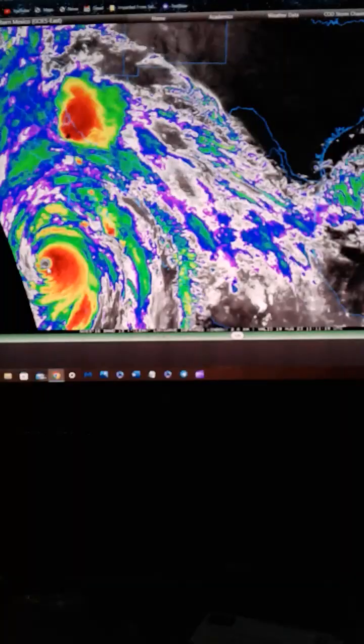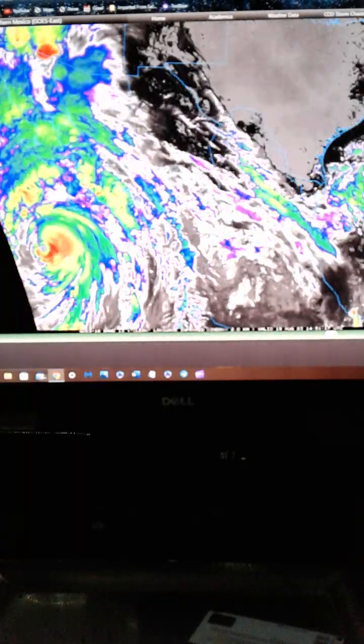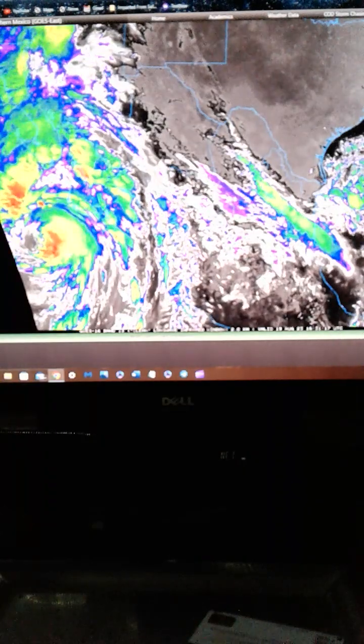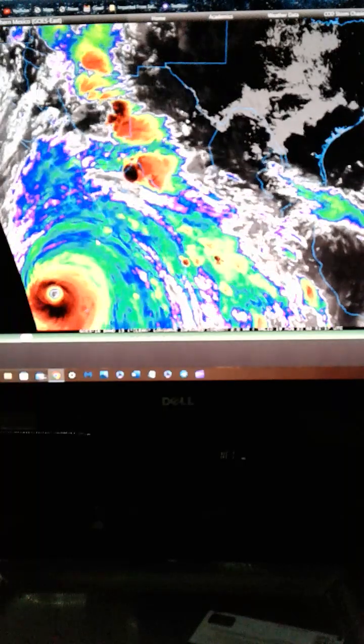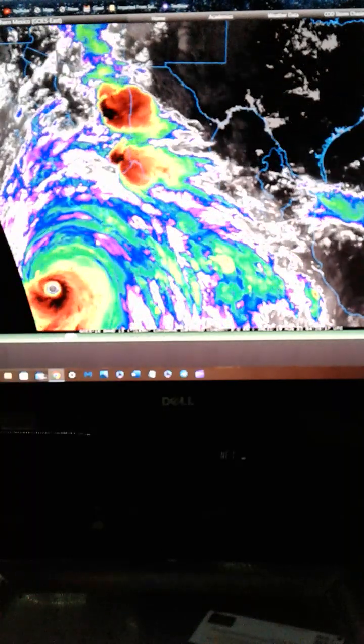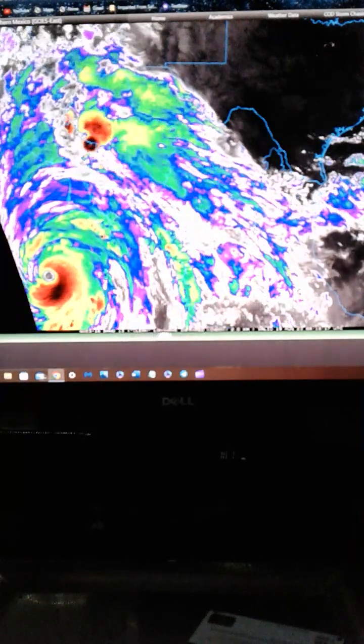It starts hitting it, and it starts wobbling and getting smaller and starts turning green. Instead of all that black and red, it starts turning green and it starts coming apart. Still in the water. Or it's about to hit Baja, actually, which is a pretty long strip of Mexico. And that's just the outer bands hitting it.